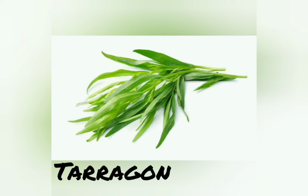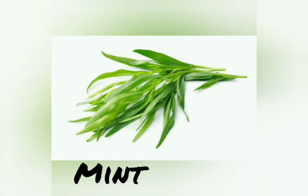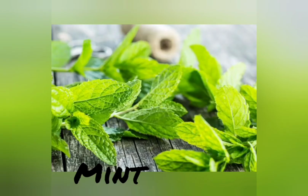This upright woody perennial is cultivated for use as a culinary herb and widely used in French cooking. It has a strong anise flavor, which works well in a wide variety of dishes, including seafood, vegetable, stews, soups, chicken, and salad.